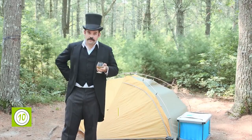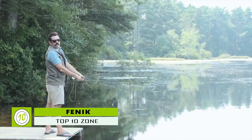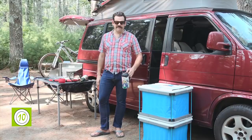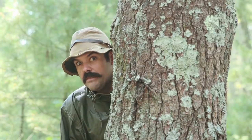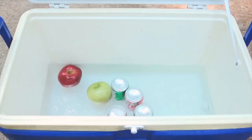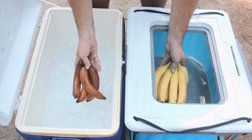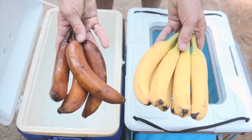Camping, glamping, climbing, fishing, road tripping, hunting, being hunted. Anytime you're out there, keeping food fresh can be tough. The cooler is most people's go-to solution, but once the ice melts, it's pretty much useless. And direct exposure to water or frost can reduce the shelf life and flavor of fruits and vegetables.